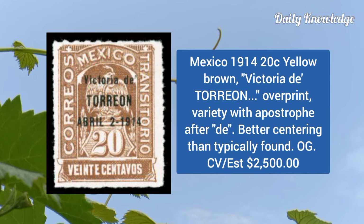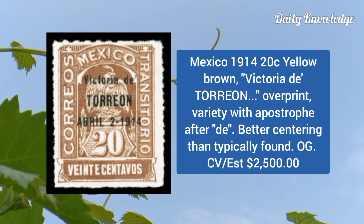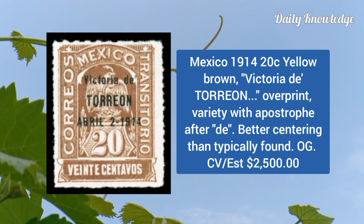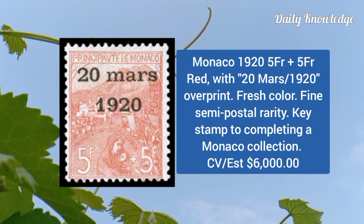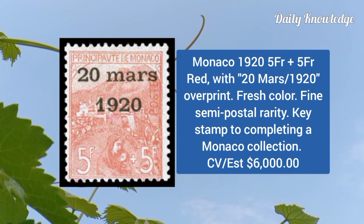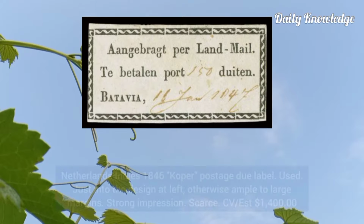Mexico 1914 20C yellow brown Victoria D Torion overprint variety with apostrophe after D, better centering than typically found and original gum. Monaco 1925 1 franc plus 5 franc red with 20 Mars 1920 overprint. Fresh color, fine semi-postal rarity, key stamp to completing a Monaco collection.